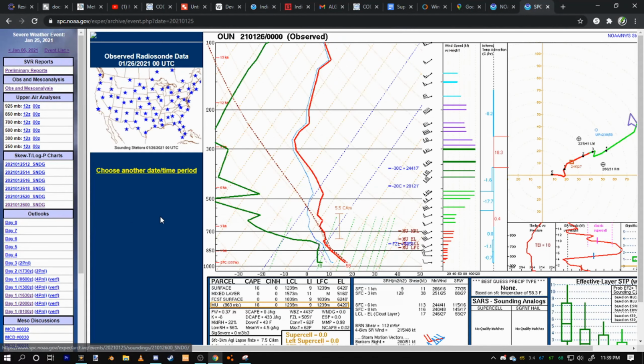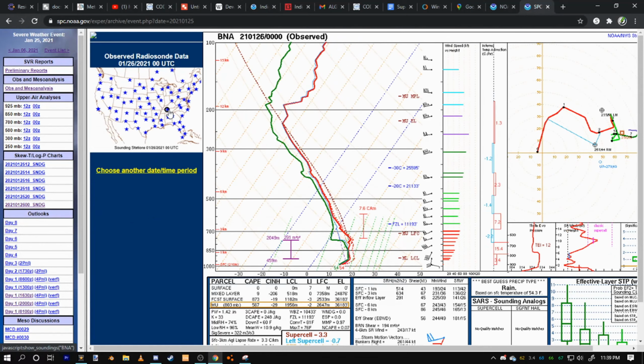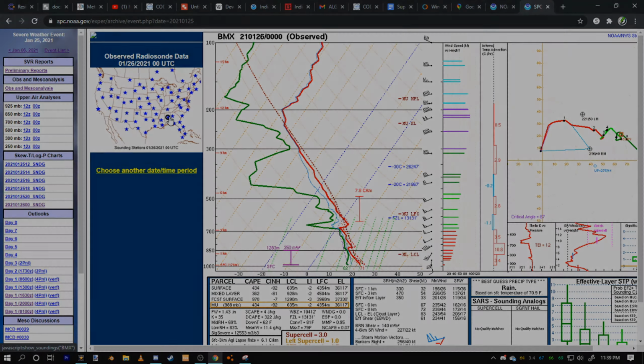Not only are there convective outlooks, but there's also a few other ways you can check out archived storms. We can also see some of the soundings that are off of those storms. But regardless of the situation, storm chasing is still a daunting task to anybody, regardless of how far you travel. There are some things you need to know before the chase.